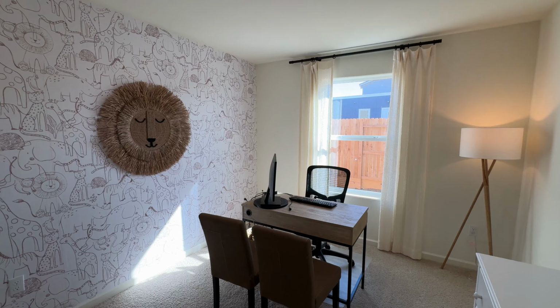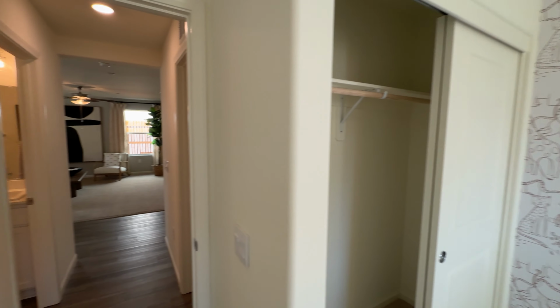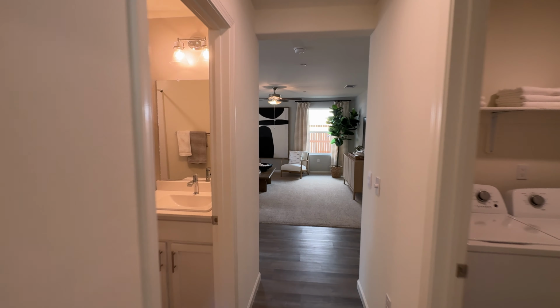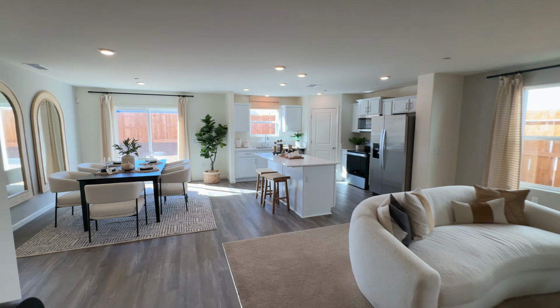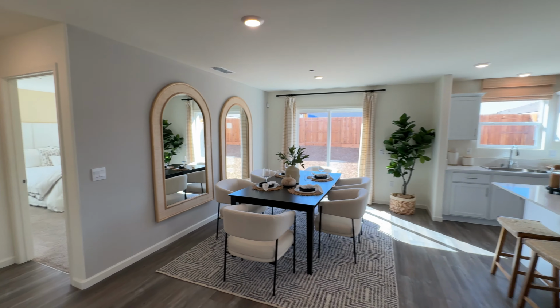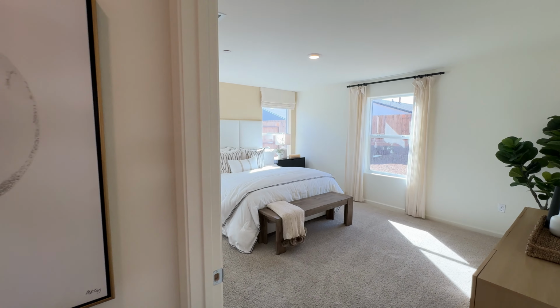So the first 2 bedrooms were a Jack and Jill with the bathroom in between. Then we have our 3rd bedroom. And then let's make our way over to the master bedroom. Look at how beautiful. I love the way they furnish this home, and it allows you to have an idea of how much space you're working with.